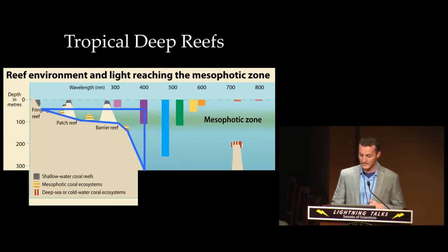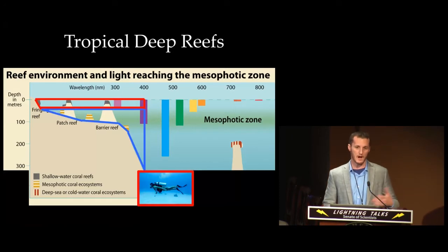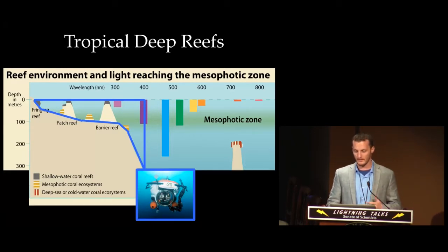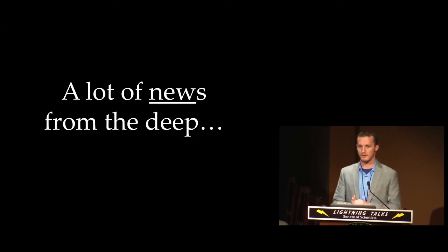And to date, we've been really limited in understanding what actually is in this deep reef community, largely because scuba diving doesn't allow us to get below approximately 15 meters. With the advent of manned submersibles like the Sub, we can begin to explore the entire deep reef slope, collect samples, and have a lot of really interesting discoveries. Some of these discoveries I'm going to talk about today.